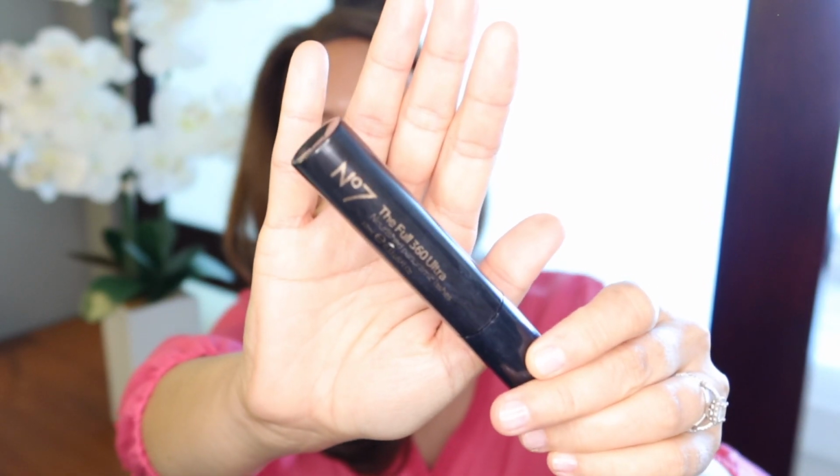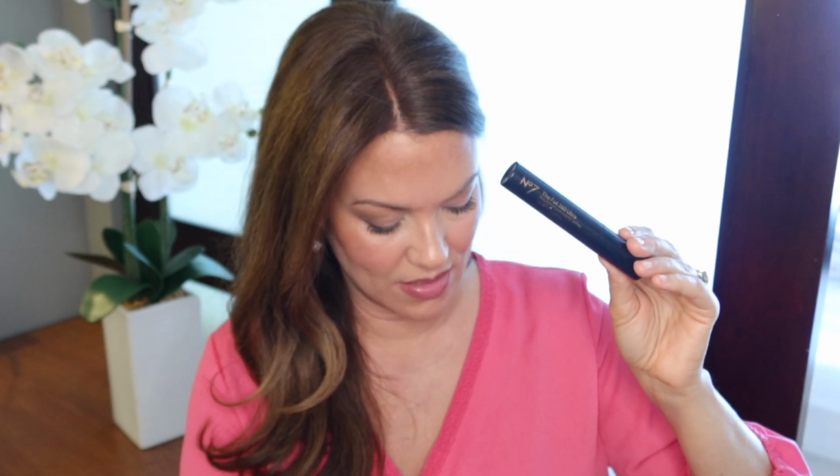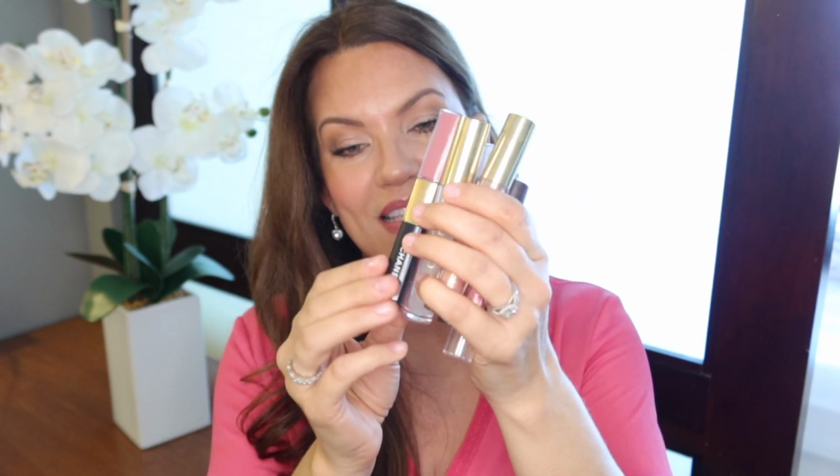This is another one by Number 7. This is the Full 360 Ultra. I would probably purchase it again because it's a drugstore mascara that I do really like. And then I also have a bunch of lip glosses and lipsticks in this section.